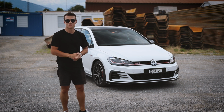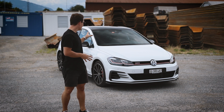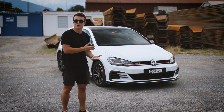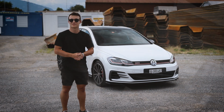And in today's review we're gonna take a look at the Volkswagen Golf GTI TCR. This is a 290 horsepower beast and we're gonna do a full review today and find out if it's worth the price and also compare it to the Golf R. But I'd say we're gonna start today's review with taking it for a first drive.